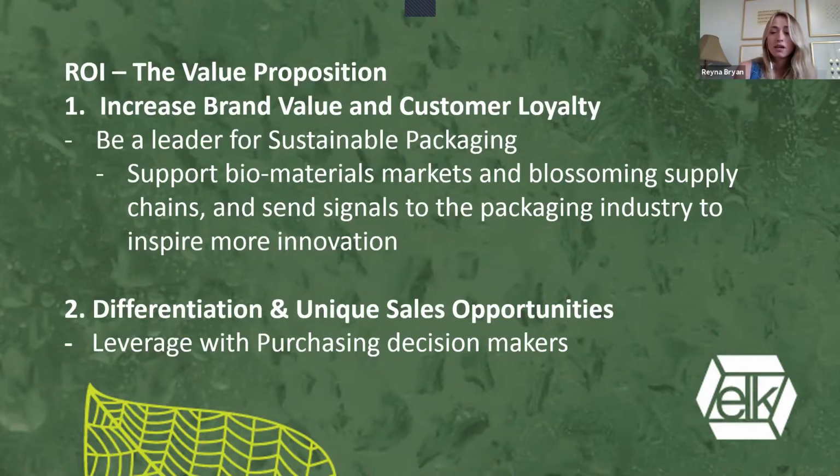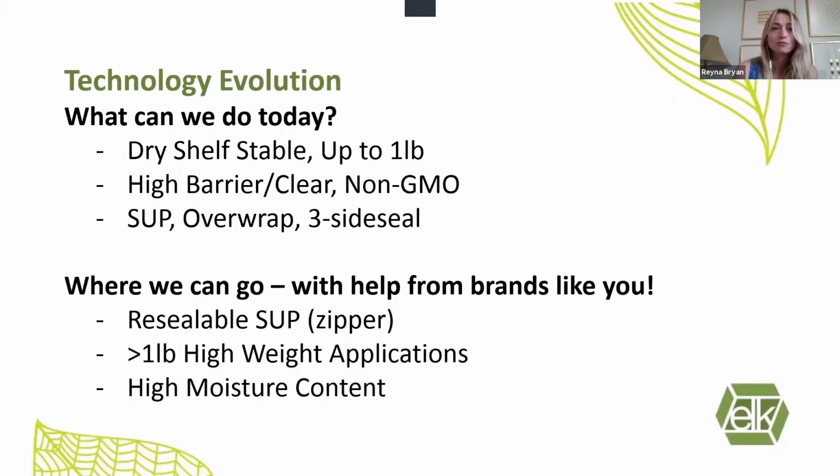We've also seen that brands have been offered places in Starbucks in regional and even national spots because of their intention to switch to compostable. So although those are food examples, I really do believe that there are some really amazing opportunities for the pet food space to engage with customers in a different way, and also engage with the purchasing managers and the decision makers within the different retail locations, and use this leadership position that you take in sustainable packaging as a way to leverage more opportunities for yourself.